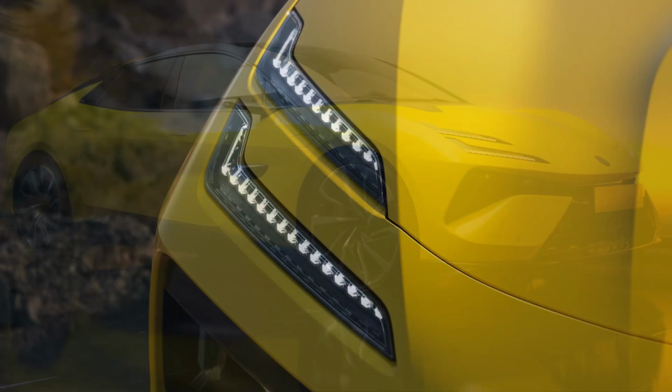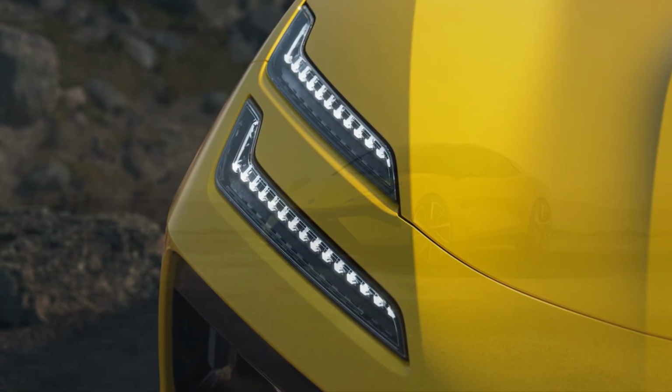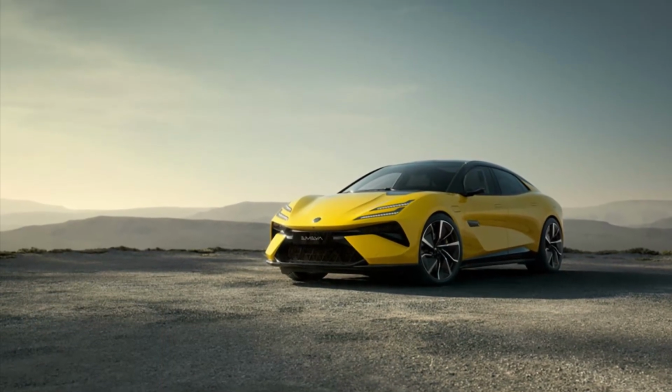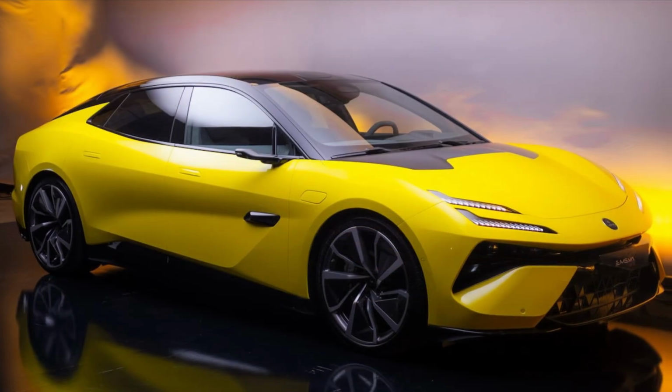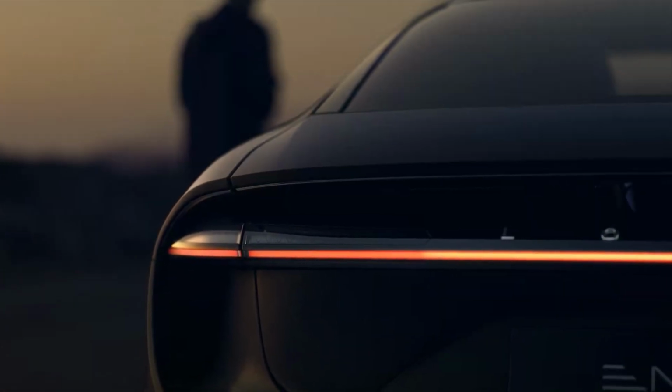Although official numbers have yet to be released, look for the Emeya's 102 kWh battery to provide more range than the Taycan Turbo S's 222 miles. The Lotus EV's 800-volt battery architecture enables charging from 10 to 80% in 15 minutes when the car is hooked up to a 350 kilowatt fast charger, says the brand.